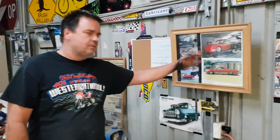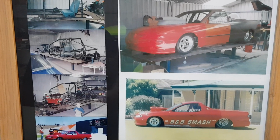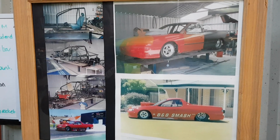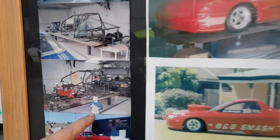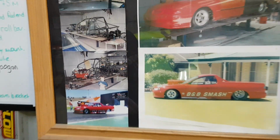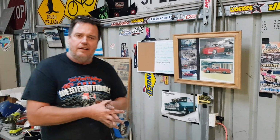Here's another car. People sometimes ask about all the pictures on the wall, but this is another car I built about 18 years ago. I built it in 10 months from scratch, full tube chassis, all by myself. This is my oldest son Connor, who's been working a lot on this car. He didn't get to do much work on that car, but it dominated Super Sedan for 3 years when it was finished. It won 2 championships and got runner-up in the other to Daniel Gregorini, who was a tough racer. So that's just a bit of a backstory on why we did this car.